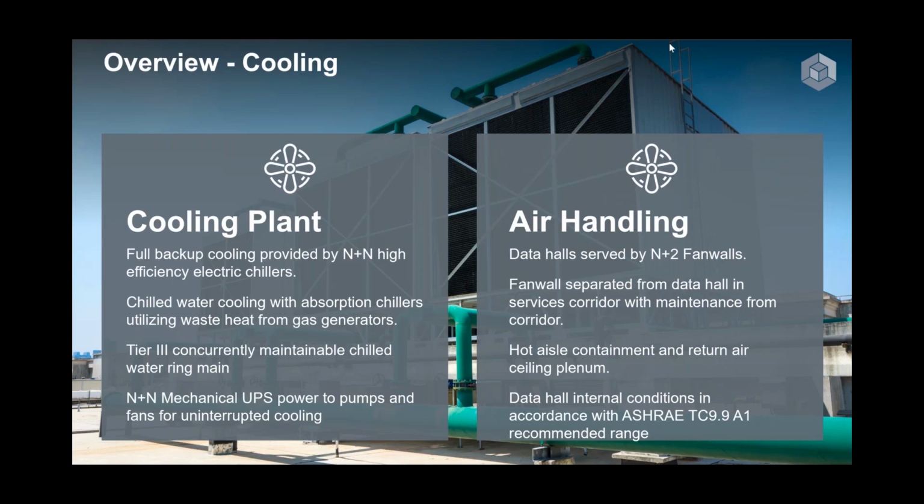And then our data hall is designed to accommodate the latest ASHRAE expanded recommended range. So we do embrace running things hotter and more efficient. I think it's certainly something we would encourage our customers to look at.